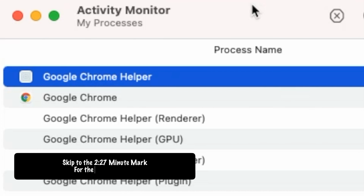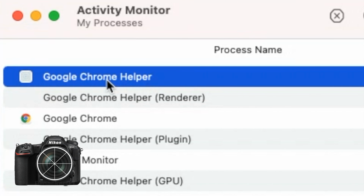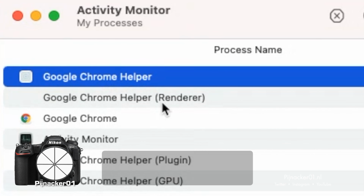All right, guys, I need some help. I've tried a lot of things to try to fix this, but it doesn't work. It's on my other screen here. You'll see this screen, or you should see this screen. Google Chrome Helper just keeps on running, and this fan just keeps going here.